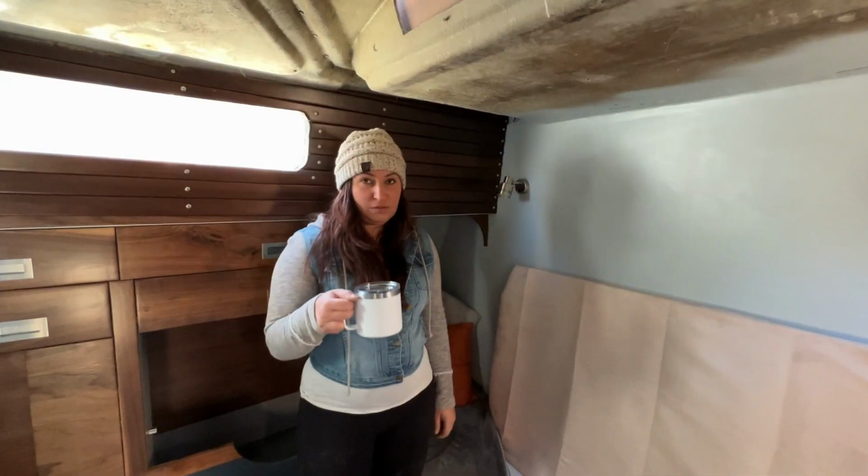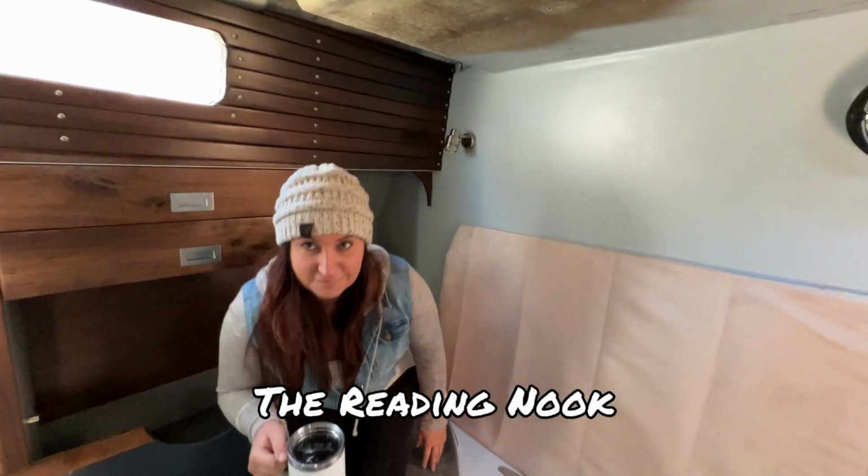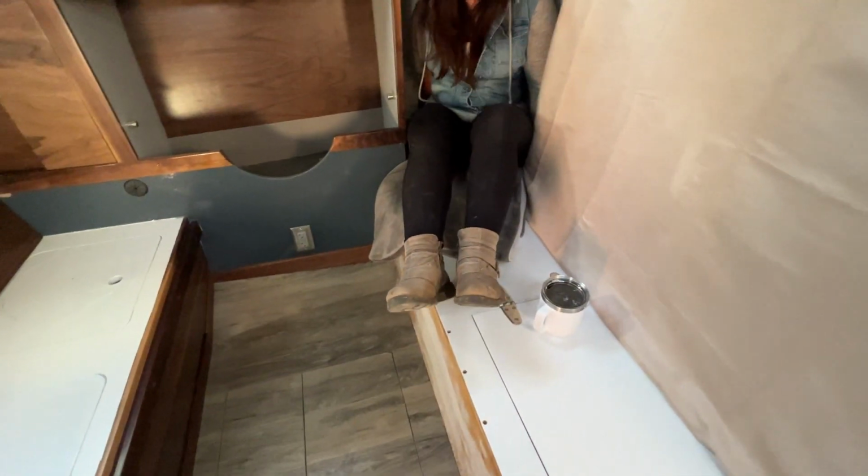And over here, probably one of the coolest features is this little reading nook here. Allow me to demonstrate. There'll be cushions to make it much more comfortable than just a couple of pillows. All right. How come you get to have your shoes on?